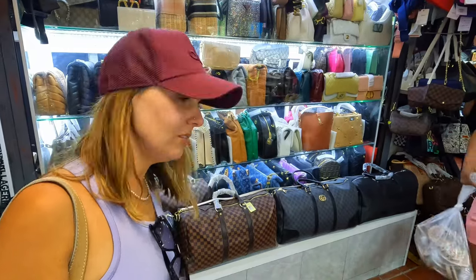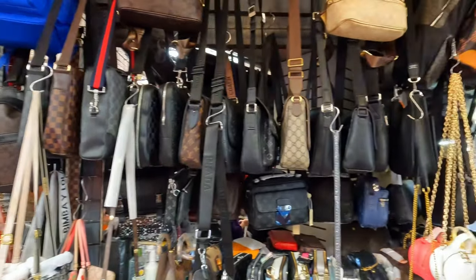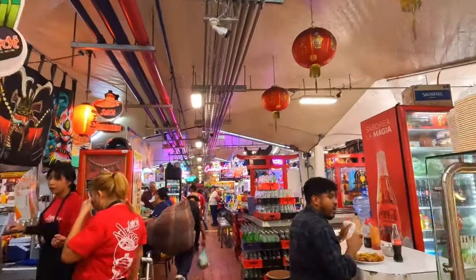Anybody need Louis Vuitton? Maybe Gucci? It's all divided in sections. It looks like we just got to the section where the food is. But this is just one part of the food section. There's also a place where it's just Japanese food, Asian food. Let's just walk around so we can show you how it looks. There's a lot of everything.